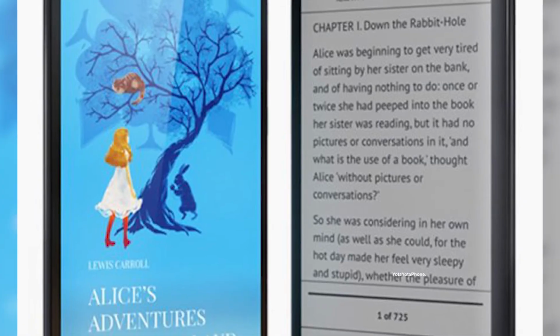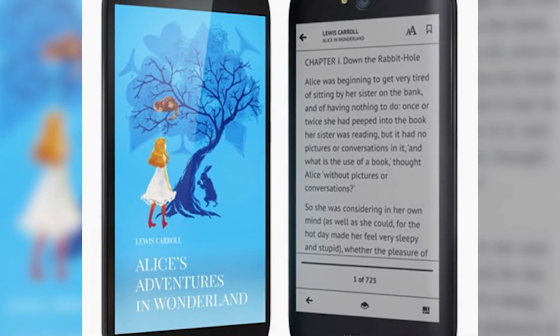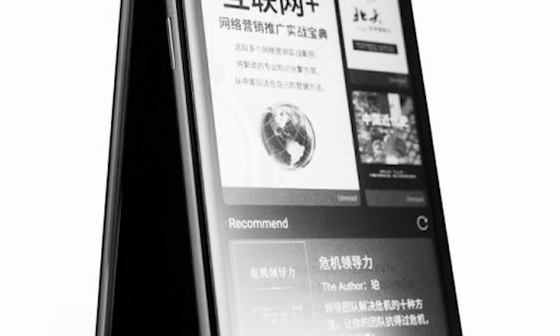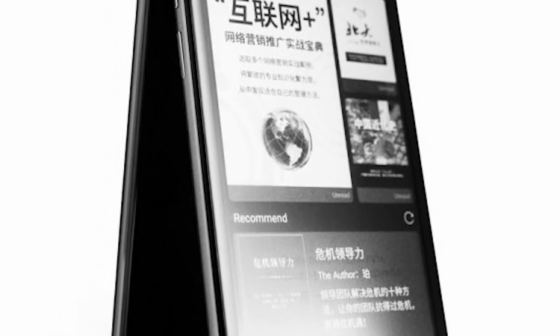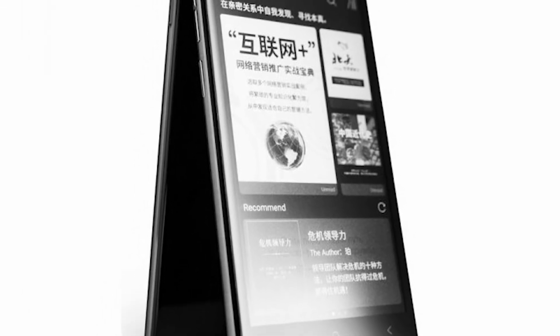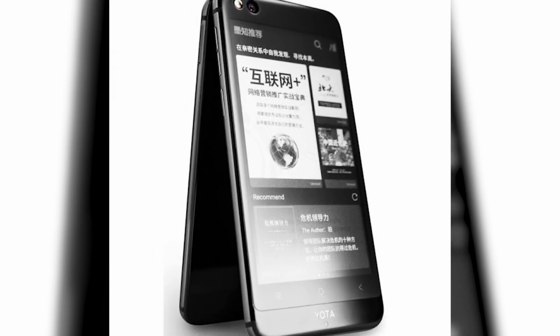Number 3. YotaPhone. Many of you may not be aware that the YotaPhone was created by Yota, a Russian mobile carrier. Early in 2013, the company released the first of its famed dual-display phones. Surprisingly, the YotaPhone brand is still alive and well, with the YotaPhone 3 introduced in September 2017.